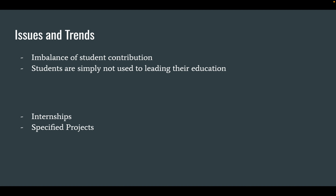And then some of the trends, internships. That was big in my high school. Getting put into the experience of what you want to do. And I know we did it, the education department does it with field experience. It's not exactly an internship, but it is kind of the same thing. It is a project in itself, getting put in your situation where you see yourself in the future.